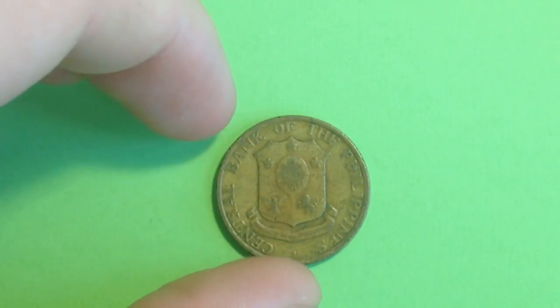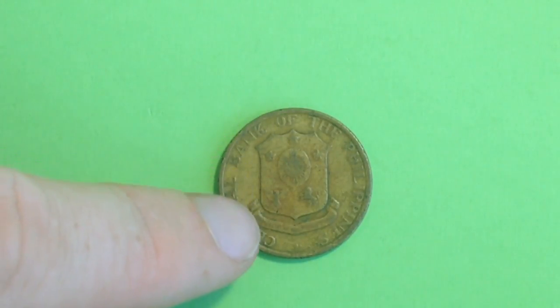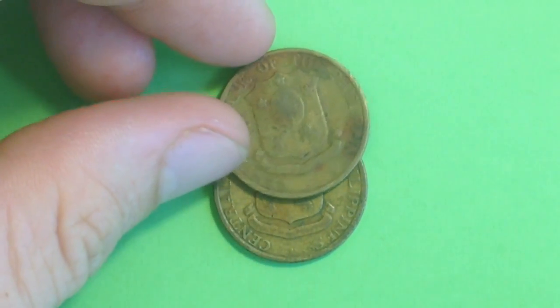When we flip it over, you will notice this imagery a few times when we're looking at the Philippines coins, but this is a shield of armor, and we see a ribbon below that has a motto on it. We see lettering going around the outside, which is Central Bank of the Philippines, and then Republic of the Philippines. We've got the shield and a ribbon right here. The ribbon on my two coins is very worn out. So these are our two featured 1960 coins.